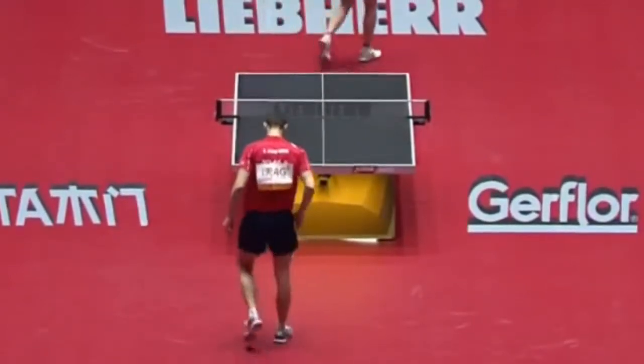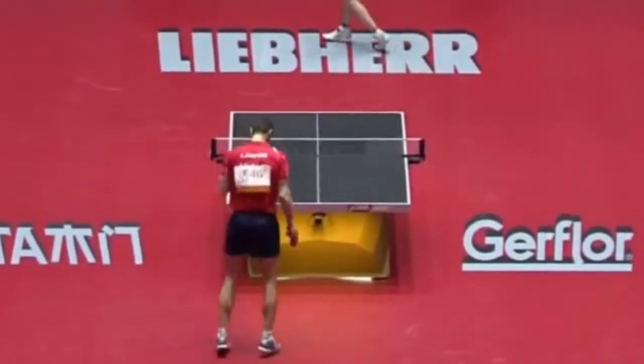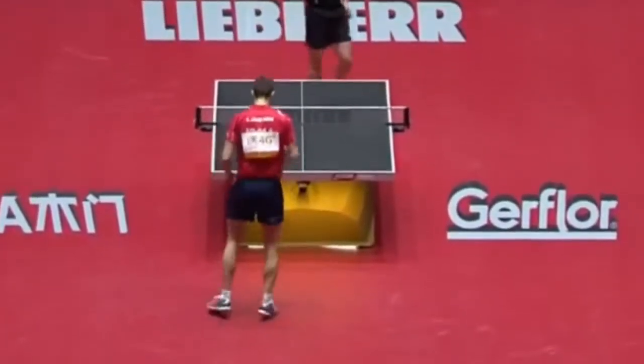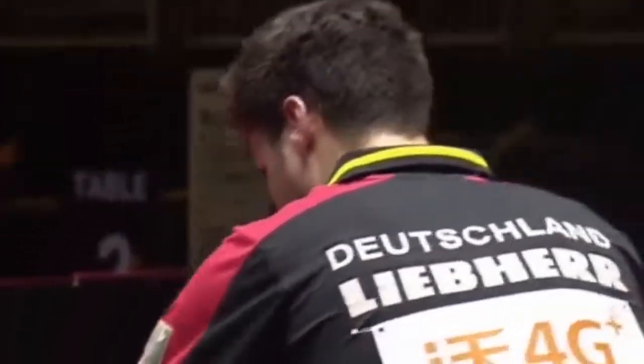And we're back for game two. We had a chance to see some interesting new statistics there between games. The serve clearly more effective on the side of Lubomir Jancarik, the Czech player in red. Which is interesting, as Dimitrij Ovtcharov has some of the most signature and iconic serves in the modern game.